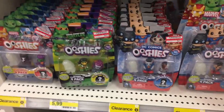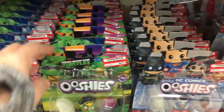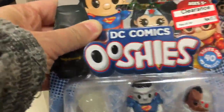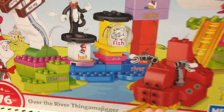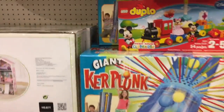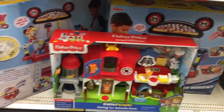Oh, look. And look, we got some Ooshies on sale. If you want DC or Marvel or Ninja Turtles, they are $1.78 for a 4-pack. That's not a bad deal. And look at this. How cute is that? Dr. Seuss. Let's see what else is down here. Oh, yeah, it's a tiger. I don't see any sale on the tiger. It's very loud in here today, as you can tell. Saturday, everybody's out shopping. Look at that. Too cute.